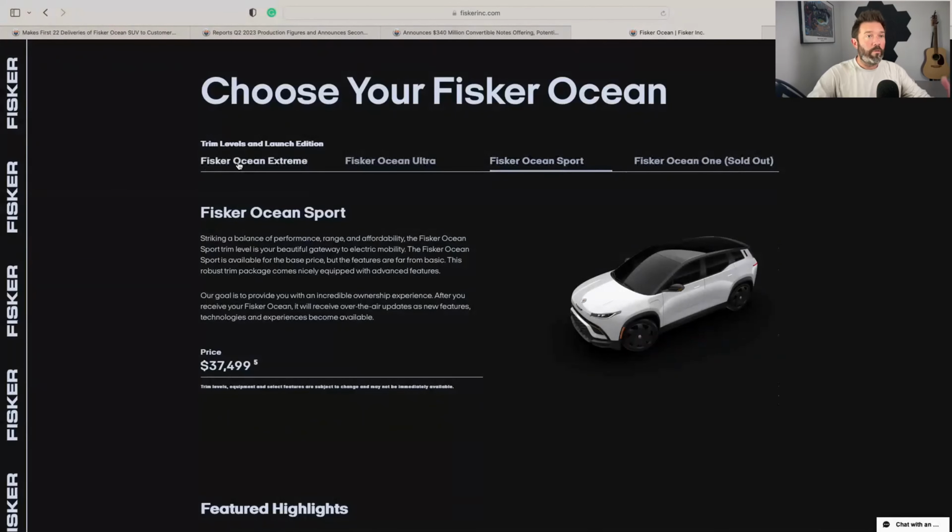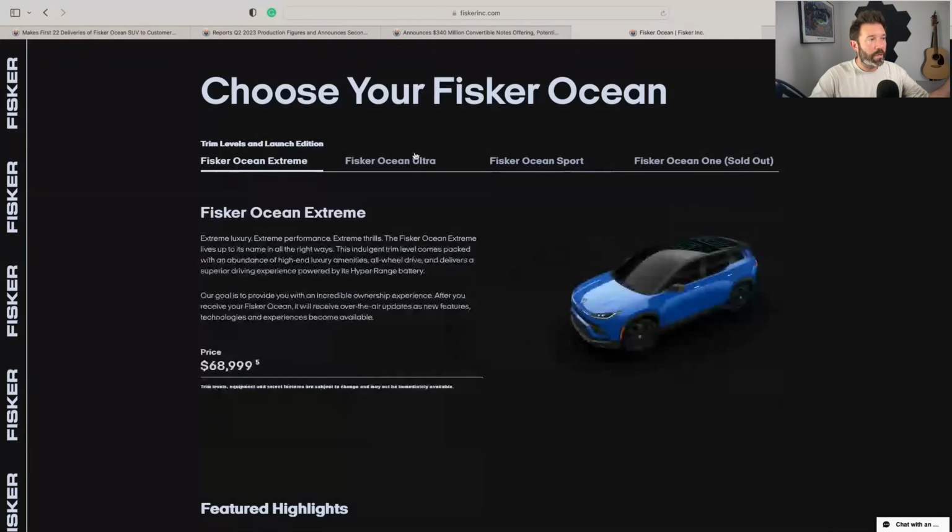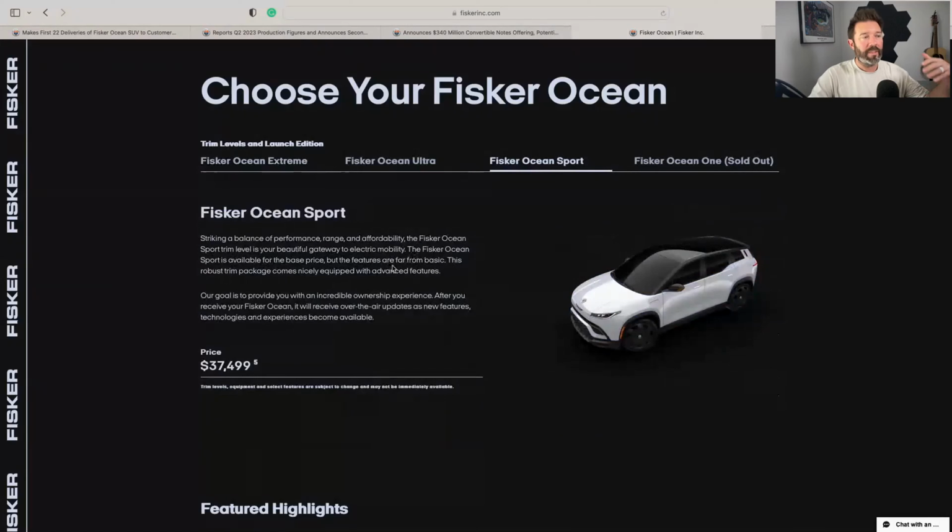$37,500 is where their vehicles start. There is obviously a much higher price point, almost $70,000 for the Fisker Ocean Extreme, and the Ultra falls between those two. But given the range, given the design, given the price point, I think this is a pretty attractive value proposition for customers. The question is going to be, are they going to be able to compete with the Teslas, the Volkswagens, all of the other companies that are trying to make relatively low-priced electric vehicles?